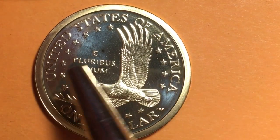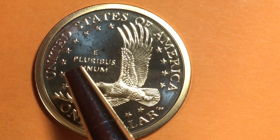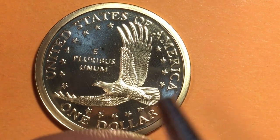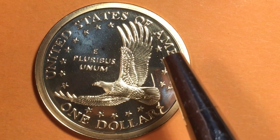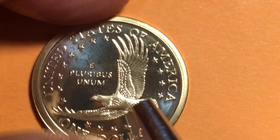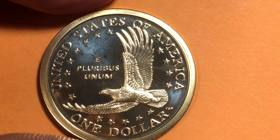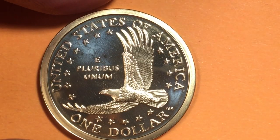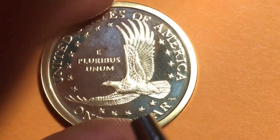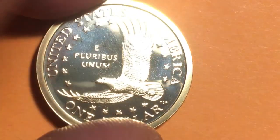It says United States of America around the top. We have the stars here, and you can see that there are 2, 4, 6, 8 here, 2, 4, 6, 8, 9 here. Why would they have the 9 and the 8? Well, that's because in 1804, when Sacagawea helped out Lewis and Clark in the expedition, there were 17 states, I believe, and so that's how many states were in the Union at that time. Now, this eagle here, they call it the Eagle in Flight version.